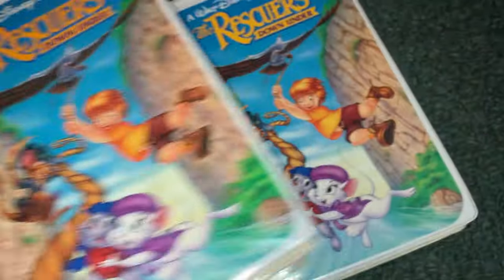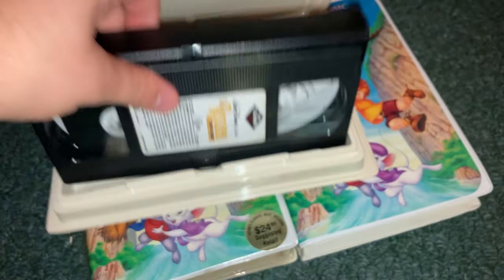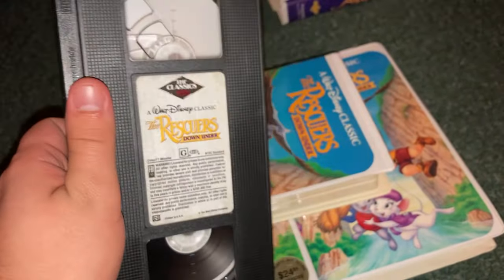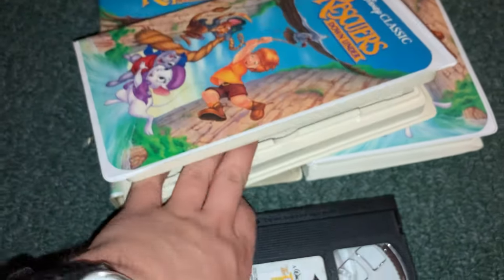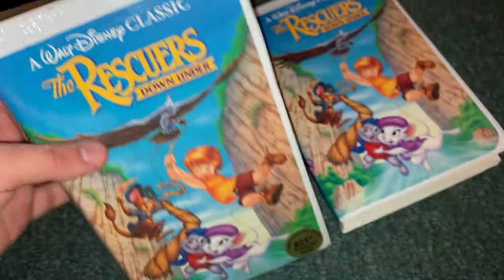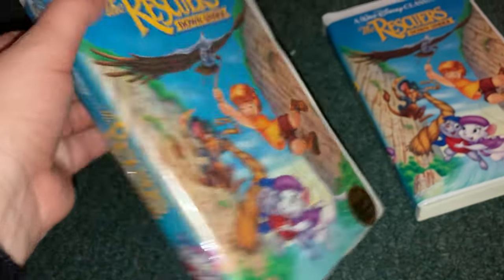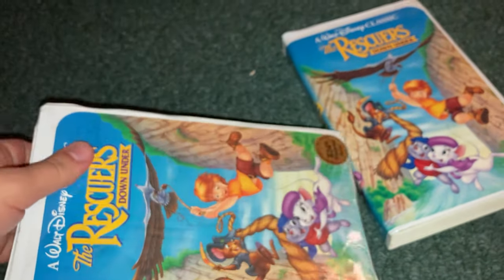Oh, our next movie, we got The Rescuers Down Under. We have the 91 and 92 VHSs. Here is the 91 VHS, which is actually a new copy of the 91 VHS. But, yep, it has a vertical sticker label. How cool is that? Printed July 16th, 1991. And here we have another copy, but this one is in the wrapper still. And I don't plan on getting this out of the wrapper anytime soon. So please do not ask me to get this tape out of the shrink wrap.